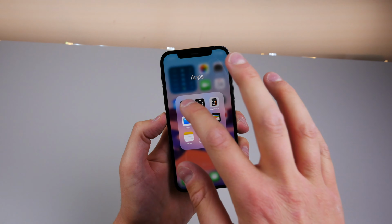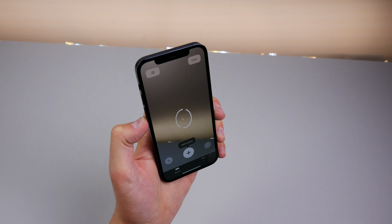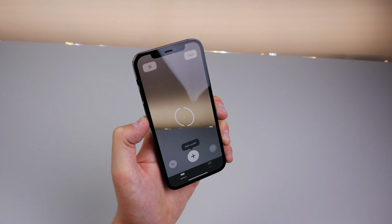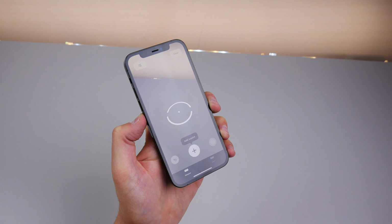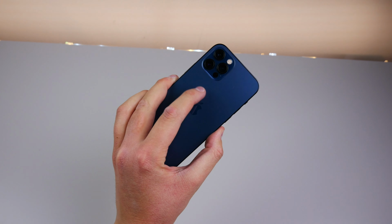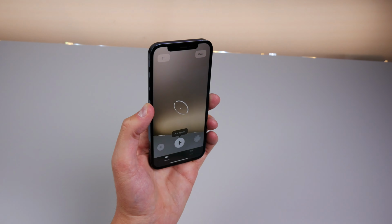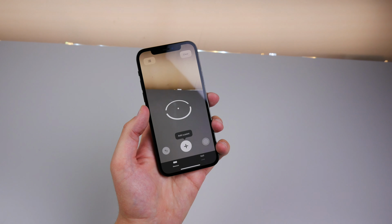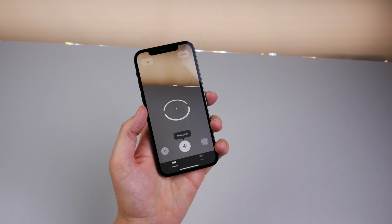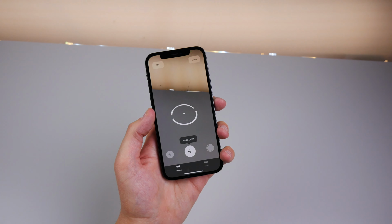So if we open up the Measure app here, it is way more precise. You can see here it's able to recognize the wall, that it's flat, and then if I tilt it down towards the table, it instantly knows that this is a flat surface. And that's because the LiDAR scanner on the back of the phone right here is projecting out little laser beams, and it's able to reflect back off the surface and know the properties of that surface. So this is really useful for AR games and AR demos.